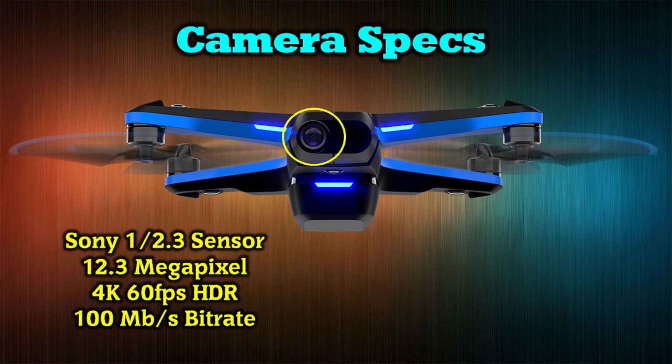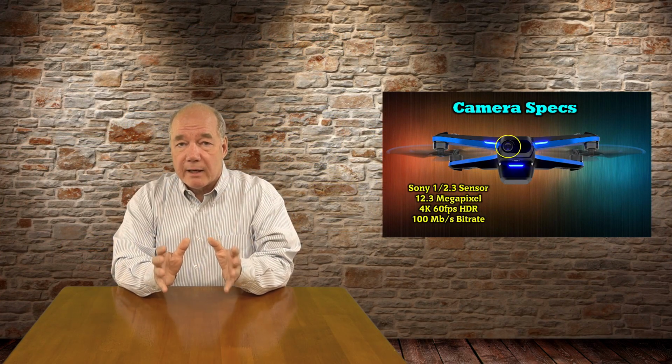Now we'll talk about the camera specs, and this is where it gets a little bit interesting, because looking at the raw specifications, you might be inclined to say, wow, that's not that impressive. But let me tell you why it is impressive. So for starters, the raw specifications are that it's using a Sony 1/2.3 sensor, which can capture 12.3 megapixel pictures. It'll capture 4K 60 frames per second video with HDR, and it does that at 100 megabytes a second.